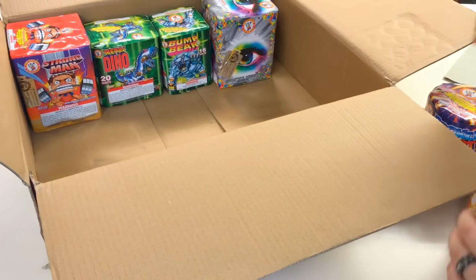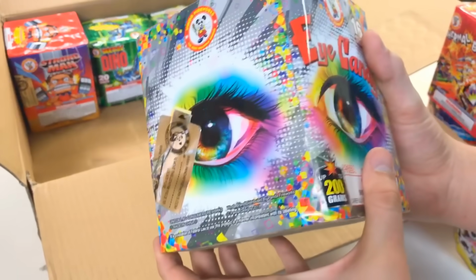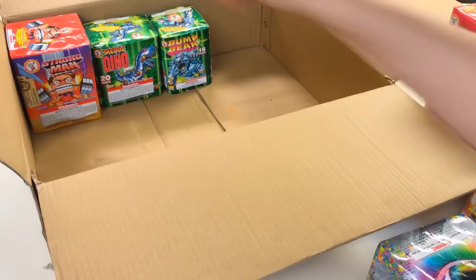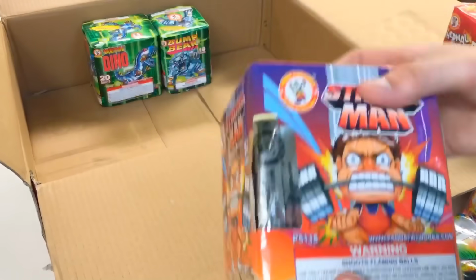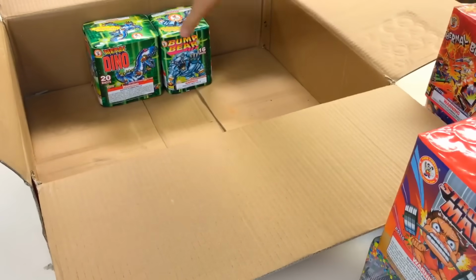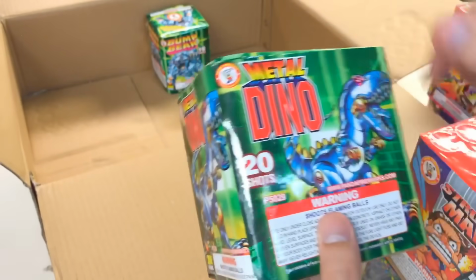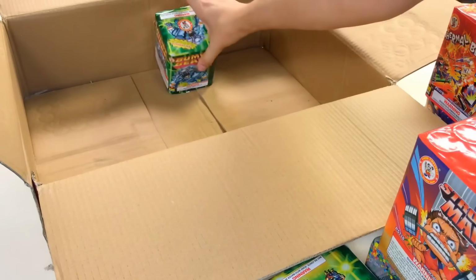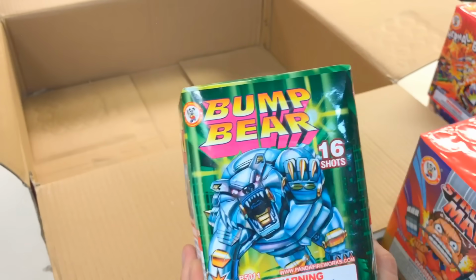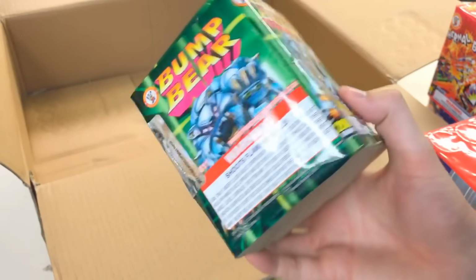You guys could probably look up individual demos on these products if you really wanted to, but if you just want to see epicness, then stay tuned. This one is called Eye Candy. It's a 16-shotter. Then down here in the back left, we've got Strong Man. That's a good cake. I've actually shot this one solo before. And then these two right here, this one's small, 20 shots, Metal Dino. And then we've got the little mini guy right here, probably the smallest 200 gram cake in the assortment. It's called Bump Bear.